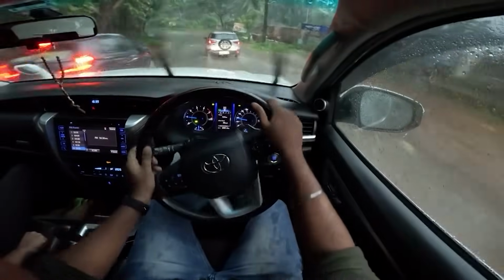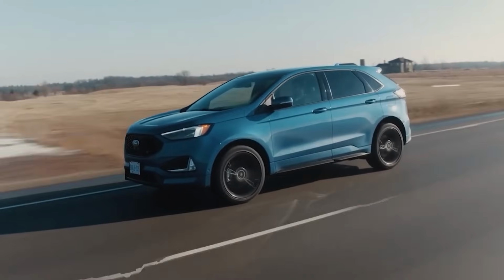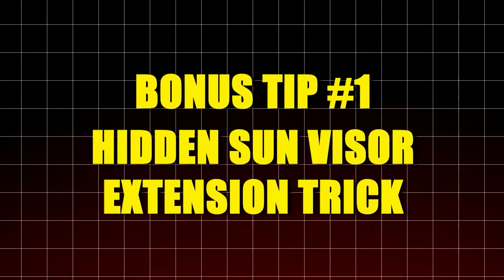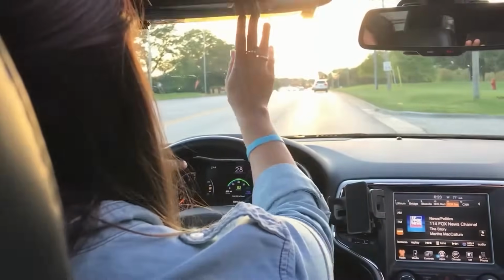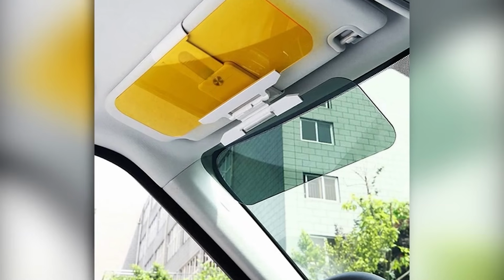If you've made it this far, you're clearly one of the sharp ones. So here are 2 bonus tips you've earned. Bonus tip number 1, hidden sun visor extension trick. Most drivers flip down their sun visors and think that's all they do. But here's a little secret hiding in plain sight.